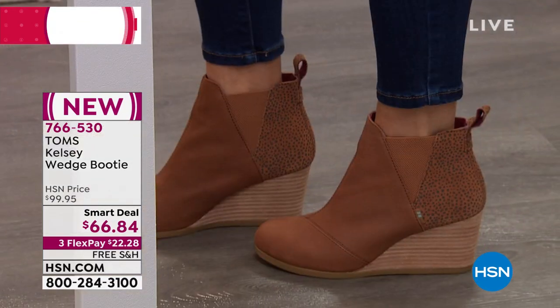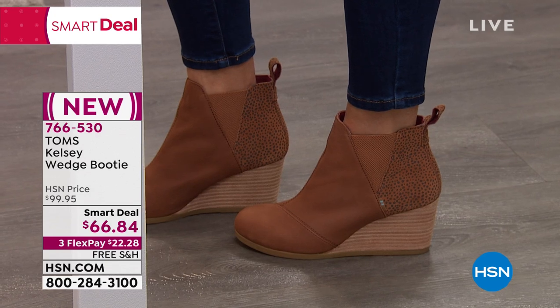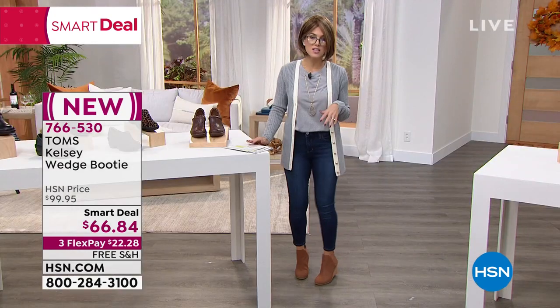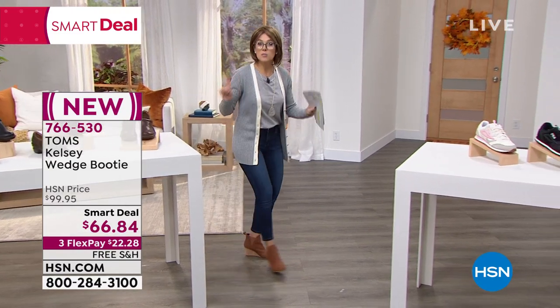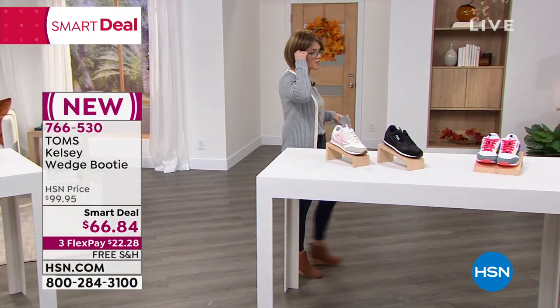How adorable are these ones? I'm dying. And we love Tom's. We love this brand. The heel height on this is going to be stacked, so you feel really comfortable, 2 3/4. Really fantastic. We're going to dive into these in just a few moments. Completely opposite from the clogs, completely opposite from the shoe we're going to show you from Fila.